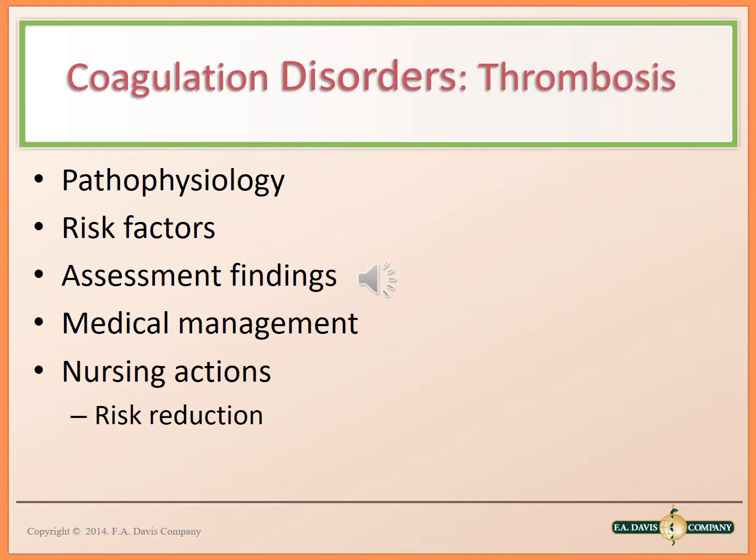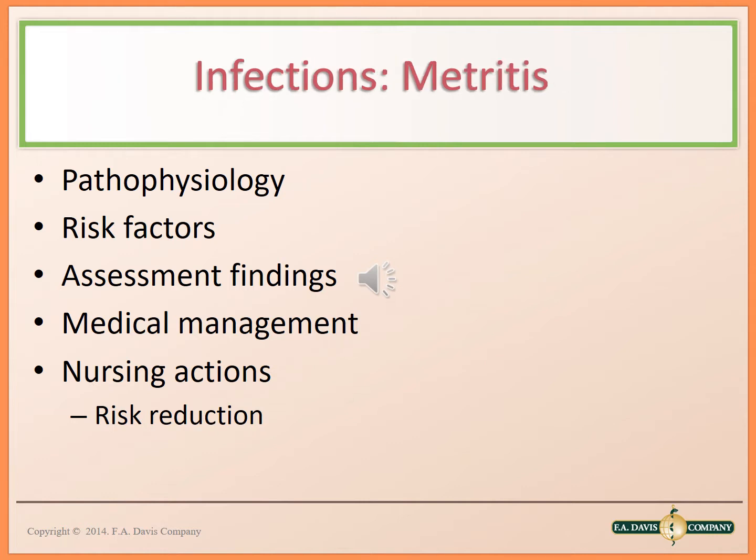I think we want to try to prevent it, of course, before it happens. So if there's reasons why women need to stay in bed, we can use TED stockings or SCDs on their legs, anything we can do to try to prevent the DVTs or the thrombosis. Okay, metritis is not that uncommon either because it's unexpected and we certainly don't want it to happen, unintended.